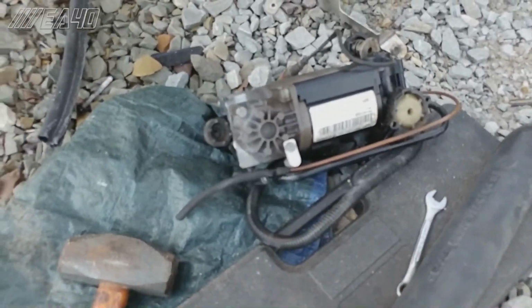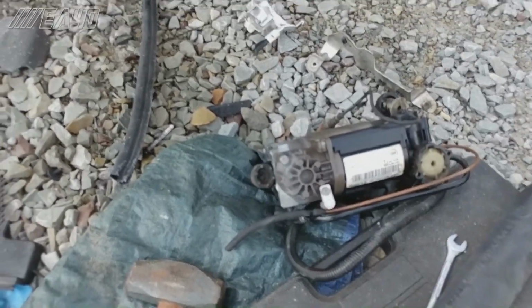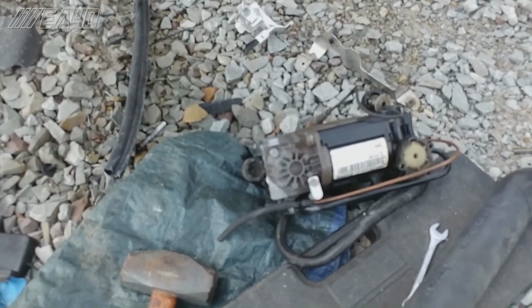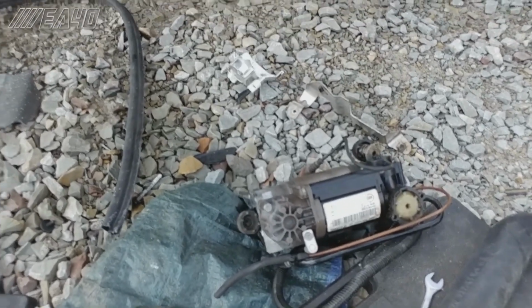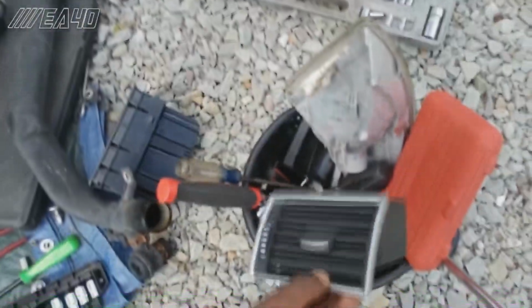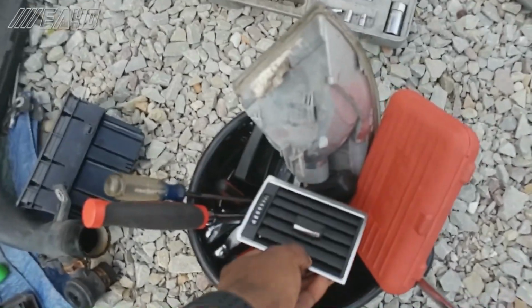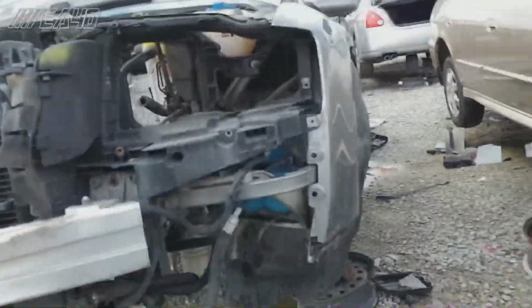So this is a very important part. If the air suspension goes bad, or when it goes bad, this is a very expensive part to replace. So we pulled one of these. We think it's probably in good condition, but we'll see. And then we also pulled this thing right here. It's an air vent for the driver's side. So those are two big things.